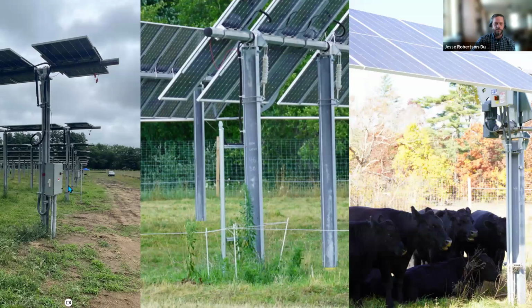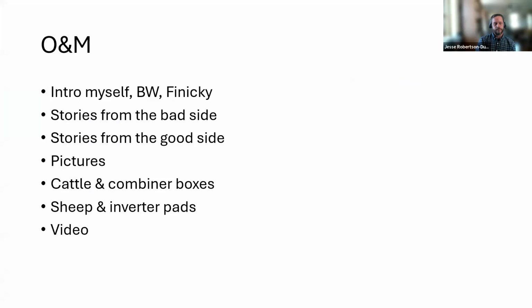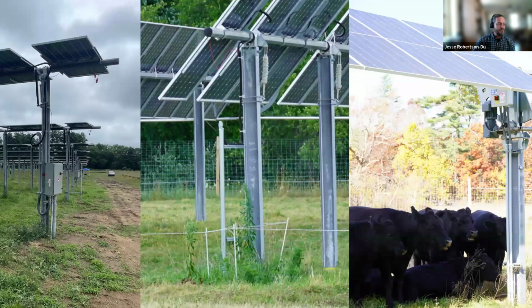If you can't get the execution perfect, in the picture on the left you can see we've got stuff that cattle rubbing on could be problematic, but there may be a farm way to fix it as well as a solar engineering construction way to fix it. Those are the big ones. That was the end of my slideshow, but just real quick, some of the pictures of the kinds of things we're dealing with.